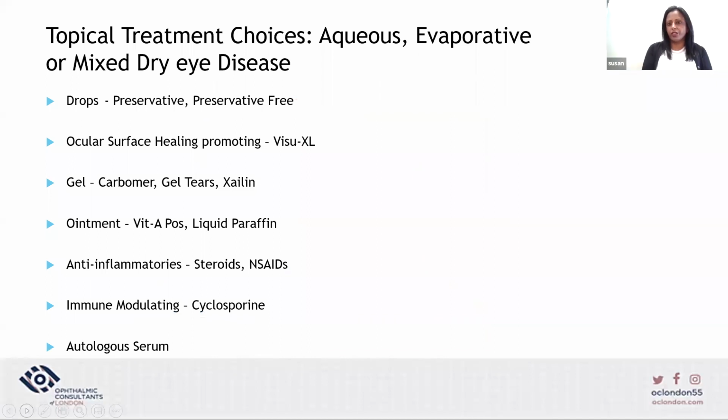So what are the topical treatments that are available to us in order to treat dry eye disease? There's lots of different drops. I'm sure all of you are using preservative-free drops for your patients. We've got newer drops. We've got VisuXL, which contains a matrix of hyaluronic acid with coenzyme Q. So the idea behind this drop is that the hyaluronic acid matrix stabilizes the tear film, while the coenzyme Q helps to repair the ocular damage.